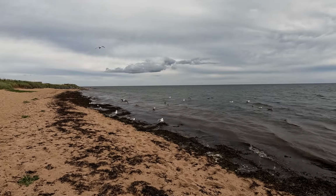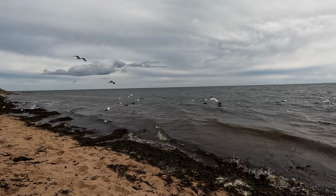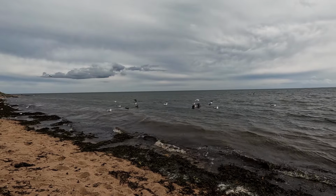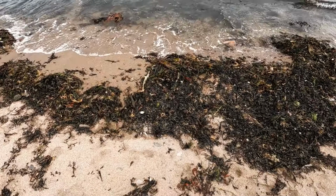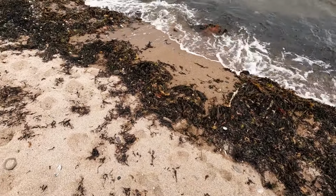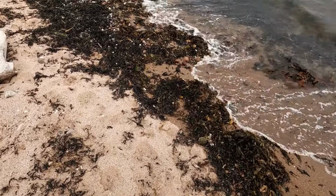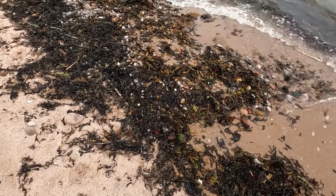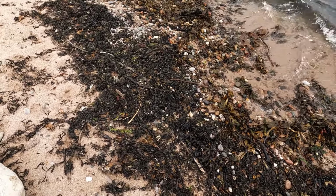Anyway, I'm going to try and get closer into these seagulls. They seem to be very cagey, even although they're feeding and feasting on whatever it is that's living amongst all that seaweed there. There's one thing I always remember about Carusi. It's this stuff, it's this seaweed. There's always a strong smell in the air of seaweed. But anyway, today's no different.